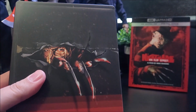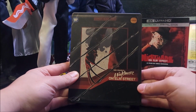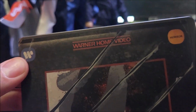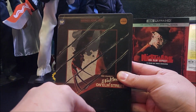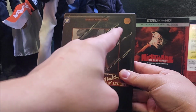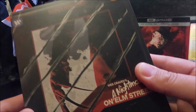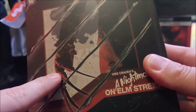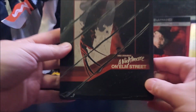And let's pop this here, take a look at this, and here is the front. I do like that retro VHS style. You have the old Warner Brothers logo there. It says Warner Home Video there. You got the horror sticker, which I do find a lot of VHS tapes at my local Goodwill, and they still have the little stickers on it, which is pretty damn awesome. You do have that slash there, and I don't think that is the original glove from the original movie, but I do like that retro stripe there. Very cool. Got some wear at the top as well.